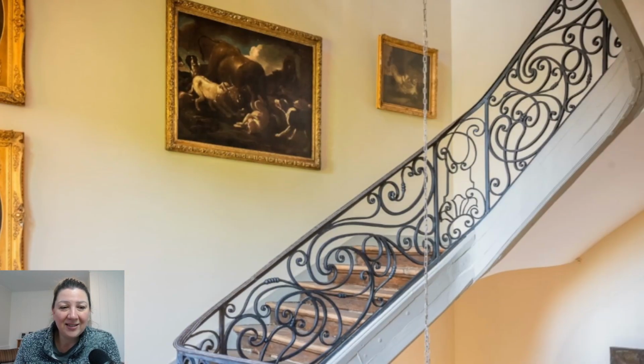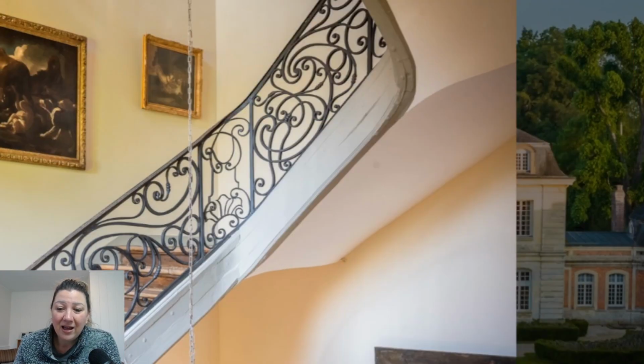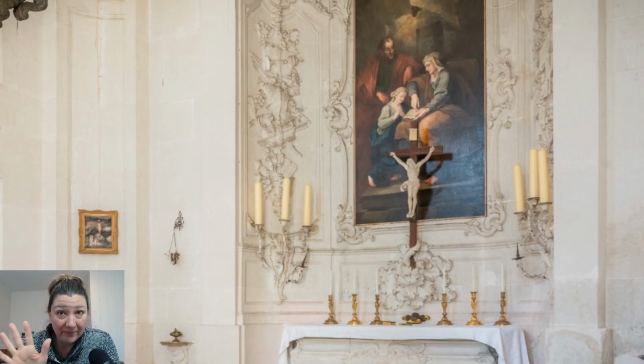Here's another look at the staircase. So we were looking above that just a little while ago. This is looking down and how they've decorated some of the walls and the artwork up and down the stairs. Now the chapel. This chapel is from the Louis XV period. So ornate, the gorgeous carvings. Now this chapel also just happens to include accommodation for the chaplain. So say you've got an on-staff, on-site priest or somebody, they can literally live there. Not bad. Not bad at all.